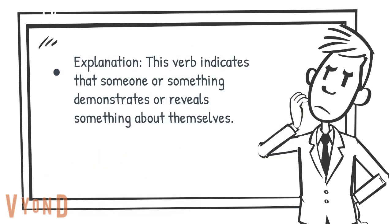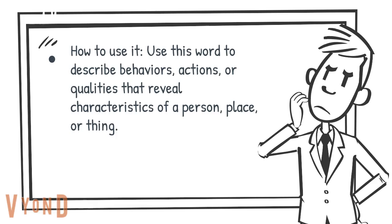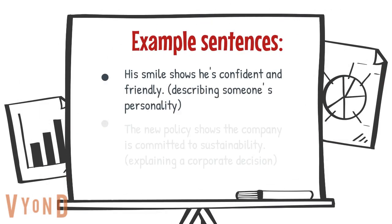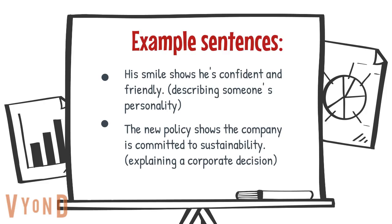Shows. Explanation. This verb indicates that someone or something demonstrates or reveals something about themselves. How to use it. Use this word to describe behaviors, actions, or qualities that reveal characteristics of a person, place, or a thing. His smile shows he's confident and friendly, describing someone's personality.